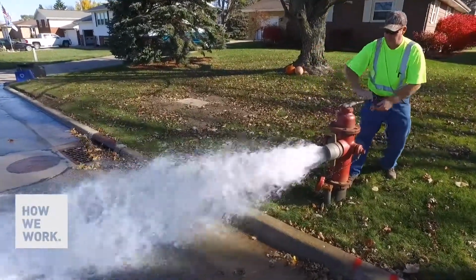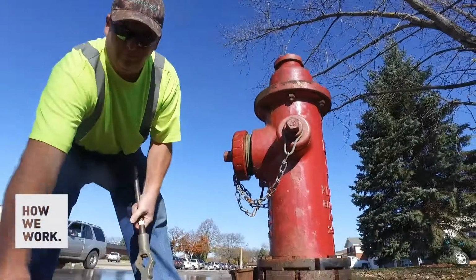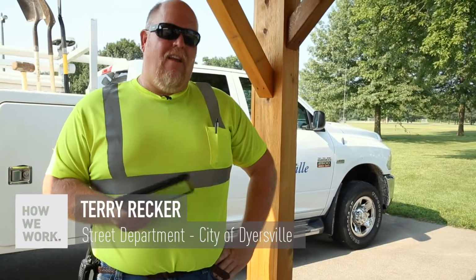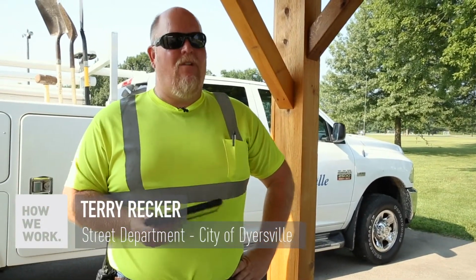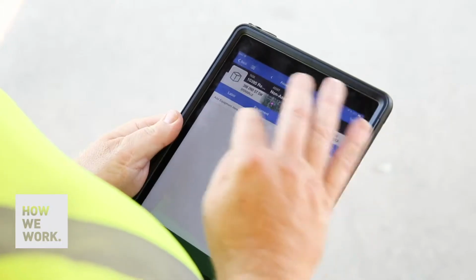When we first started, everything we did was always paper. It ended up making a mess in your car, or otherwise you'd lose a work order, and up at City Hall they would be calling you again, why isn't this work order done? And we had to tell them we lost it. So with this system, that doesn't happen anymore.